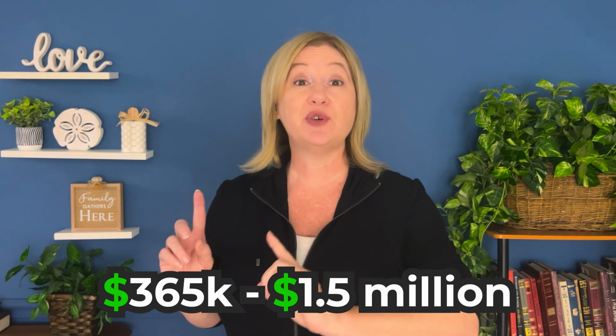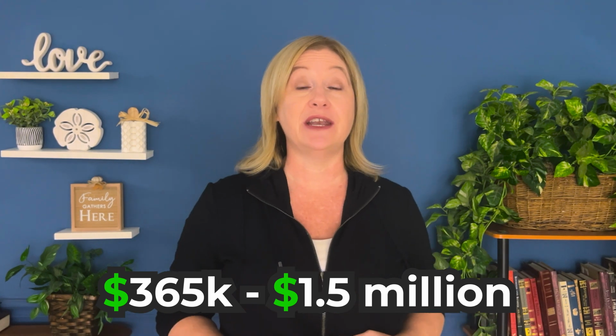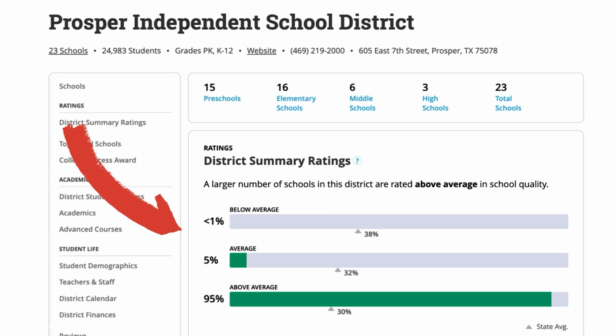As we're looking at these communities, we're going to see homes from the $365,000 range all the way up to well over $1.5 million. So this is going to be within reach for a lot of buyers. Literally anyone from the mid 360s on up can get into the Prosper area and one of the best rated schools in Dallas. But of course, knowing you're within Prosper ISD isn't enough.